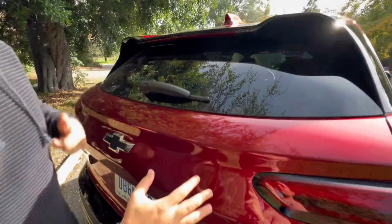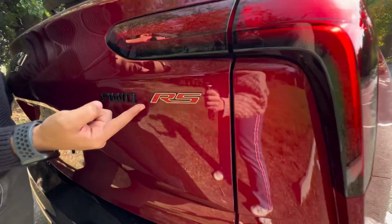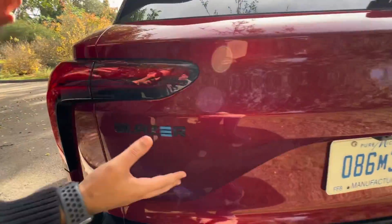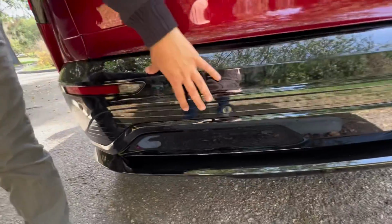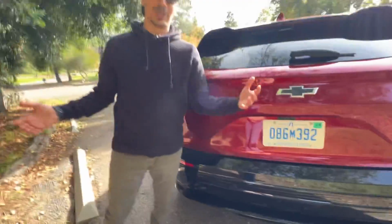And then looking at the rear taillights over here, nice styling here, very bold LED lights. You get the RS badging, all-wheel drive, and then if you come on this side, you get the Blazer logo with that E for that electrification aspect. Because you still have the Blazer, this is just the Blazer EV. And then down here, it's all gloss plastic with the reflectors, and then just nice texture here. Nothing too crazy as far as that goes, except for your parking sensors.